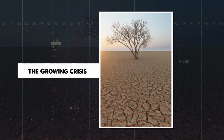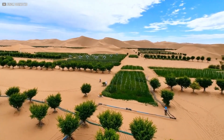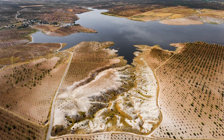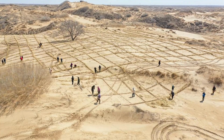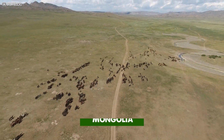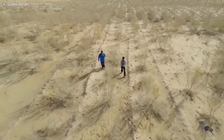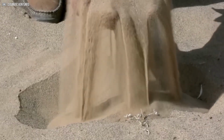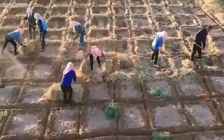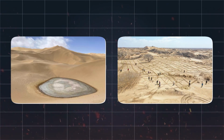The growing crisis. China has been battling desertification for decades, with vast expanses of land turning into barren desert. This is not a small issue. Desertification affects nearly 1/4 of China's land, and it is only getting worse. The country's northern regions, including parts of Inner Mongolia, Gansu, and Xinjiang, have suffered the worst, with their fertile lands slowly being overtaken by shifting sands. In fact, desertification has become so severe that it poses a significant threat to China's agriculture, water sources, and even the livelihoods of millions of people.